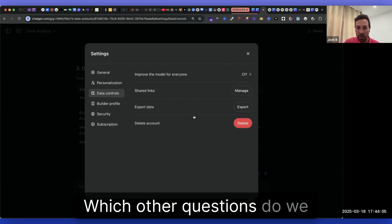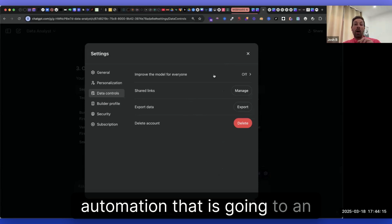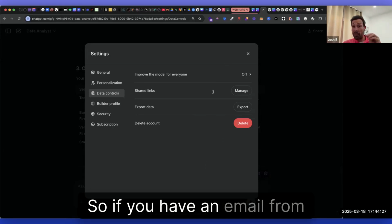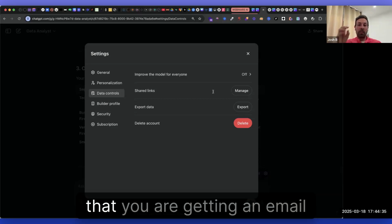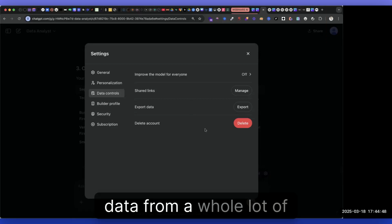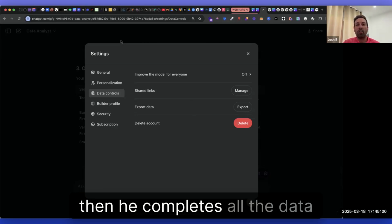What else? Which other questions do we have? One minute to go. What tool do you use to extract data from emails? I don't have an automation that goes to an email and gives me the data. Gabriela, can you clarify that question for me? Do you mean getting more insights from an email someone sent, or getting an email in your inbox and then? Okay. What I meant is that, in order to build your Excel spreadsheet, you said you extracted data from a whole lot of client emails. Which tool do you use? I don't use that data. I delegate that to a friend who does sales outreach, and he completes all the data for me.